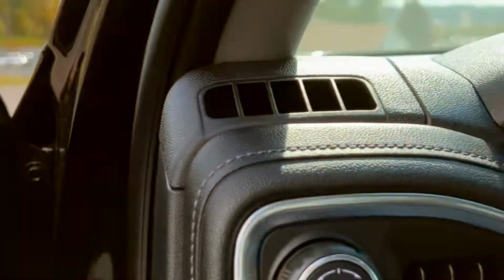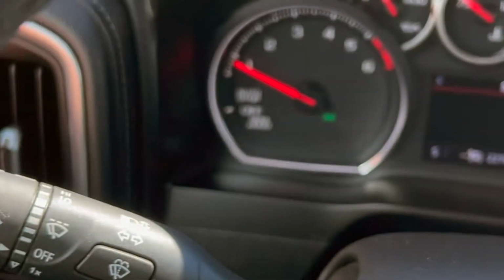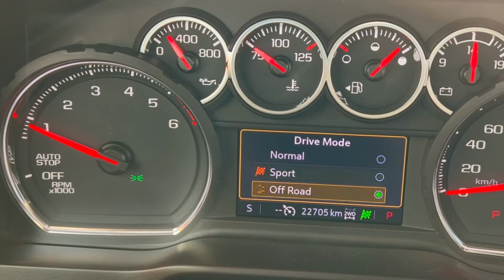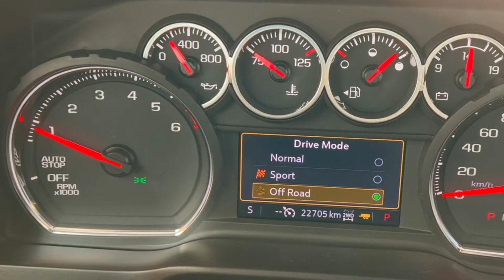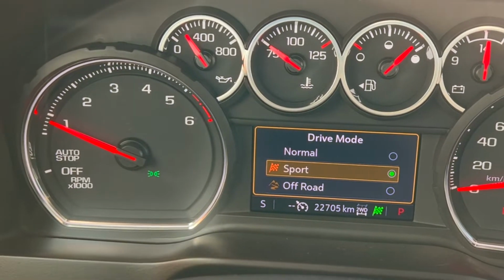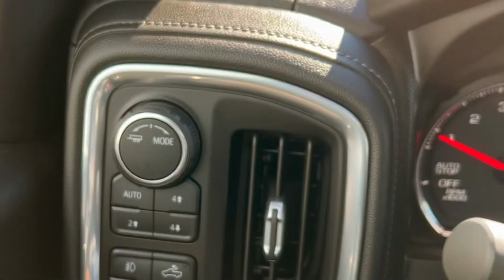All right, let's take a look here. Drive modes, of course, are here. You've got trailer tow mode and all the other drive modes. Let's just flip through some of them here. We've got normal, sport, and off-road, and that's it. And then we've got the trailer towing mode, which we can go the other way for as well. So there we go, we'll leave it in the normal mode. Select that there. You've also got some nice controls here.